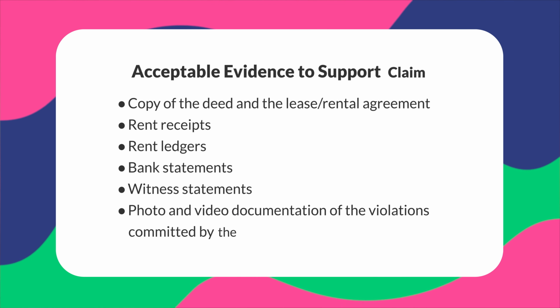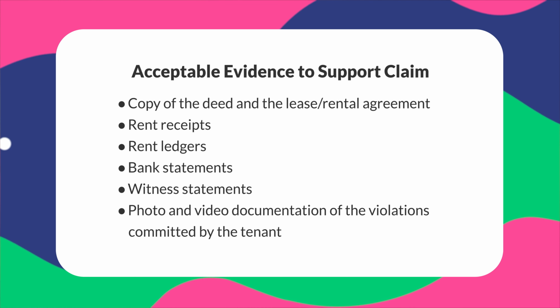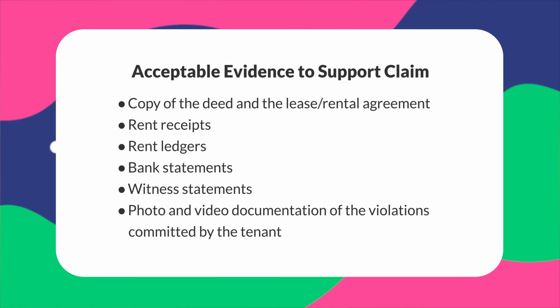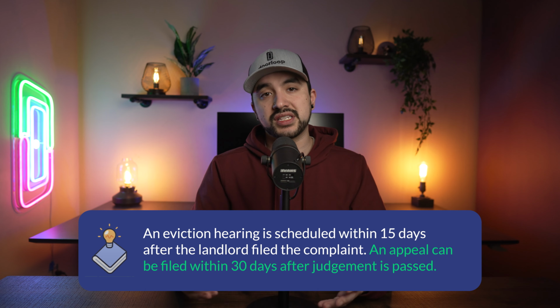During the court hearing, the landlord has to support their claim and show evidence to the judge. This includes, but is not limited to, things like the following: a copy of the deed and the lease agreement, rent receipts, rent ledgers, bank statements, witness statements, or any photo and video documentation of the violations committed by the tenant.